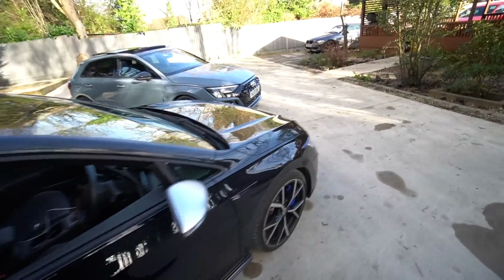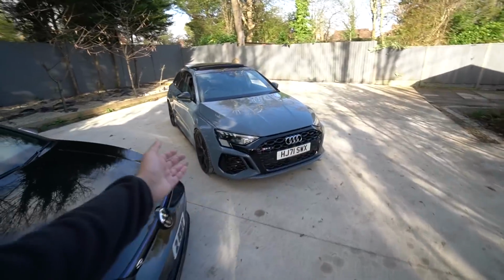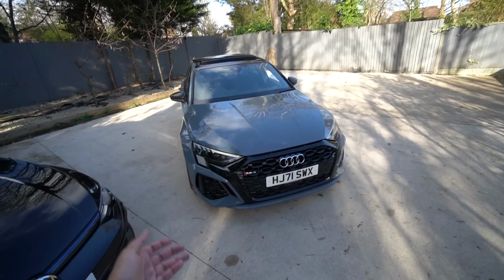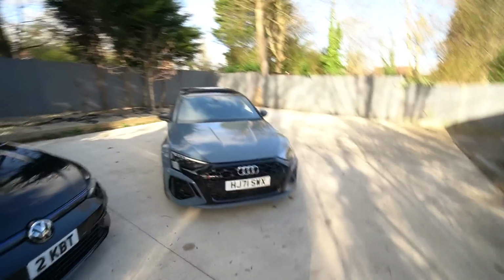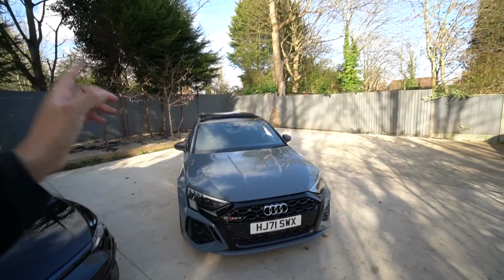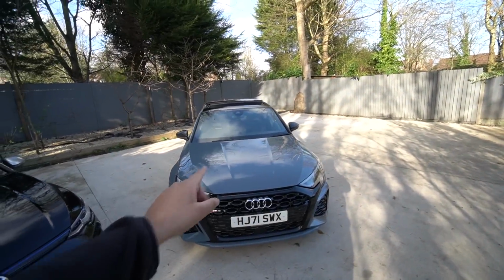And that nicely brings us on to the whole kind of price topic. A lot of people have been complaining about the 8Y being like £70,000-80,000. I don't know what's going on there. The list price of these RS3s are nowhere near that. This thing being a launch edition, the list price was £56,900.